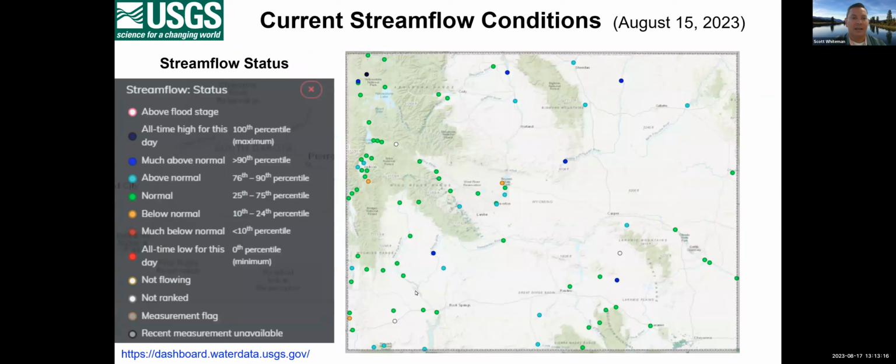Thank you, Tony. As you can see here, in the state of Wyoming, a lot of the stream gauges are in that normal range, but I do have to explain that the normal range is the 25th to 75th percentile. And there are still some in that much above normal range, which is greater than the 90th percentile. You see that up on the Snake. Next slide.